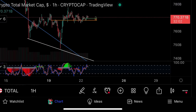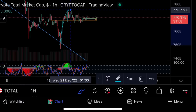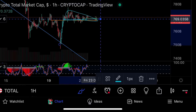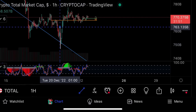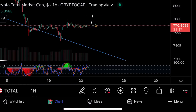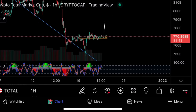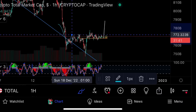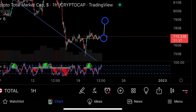Kind of seeing a bull flag here, actually. Same on Bitcoin. You're seeing this bull flag, pole, and flag formation, which can move the distance of the pole. So if that movement happens, we'd have something like this playing out for total market cap of all cryptos, taking us to around 788 billion, so plus about 18 billion. Also, it looks quite bullish here. We've got this kind of inverse head and shoulders formation forming on the total market cap of all cryptos.